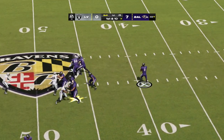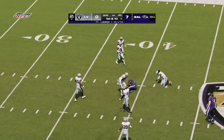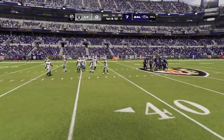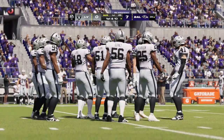Off the play fake, here's Jackson. He finds his man, complete. It's Walker. And they'll get him down as he's inside the 40. Another nice gain. That's now 30 yards between those last 2 plays. And defensively, they were in zone coverage there.